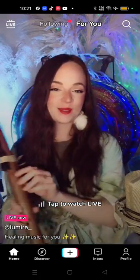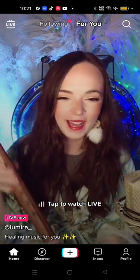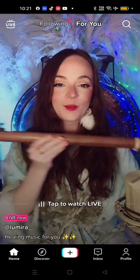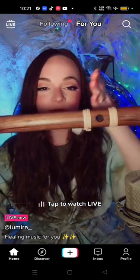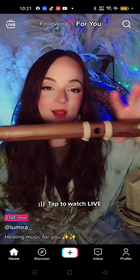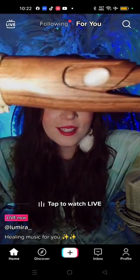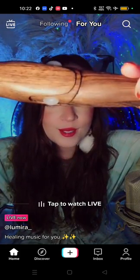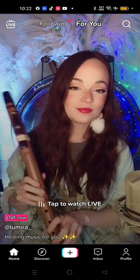Okay, let's see what it sounds like. You can't really see it when I play it, unless I back up. Actually, it's really long, but. So, technically, let me show you. So, for this flute, it technically ends here. So, if you would cut the flute, it wouldn't change the sound. But this is like ornamental. But look at this. Oh my gosh. Prana flutes. Look at the detail. Love that. Okay, let's hear it.